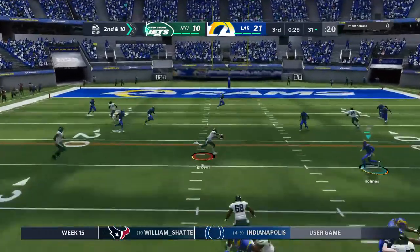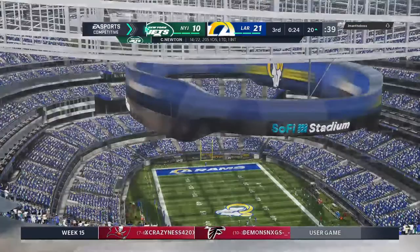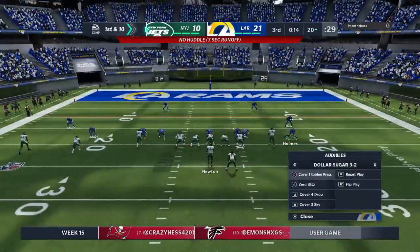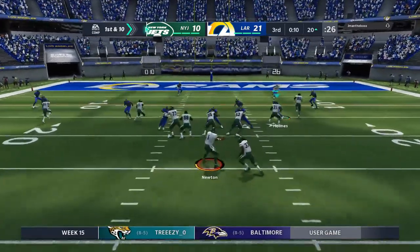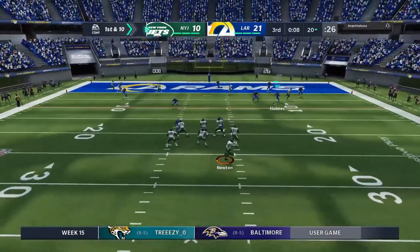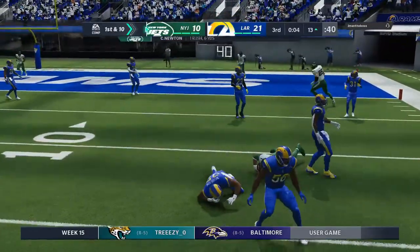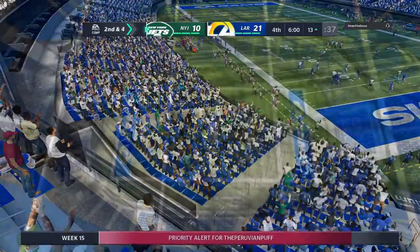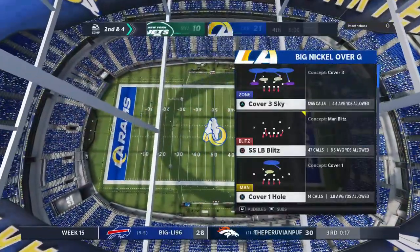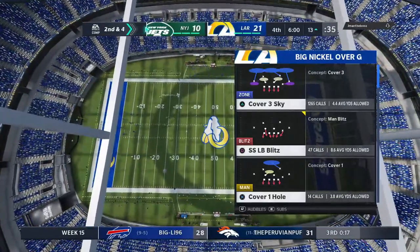Second and 10, Newton again. Quick slant to Brown. And this is going to be another first down as the tackle's going to be made at the Rams' 20-yard line. The Jet passing game in rhythm. They've got another first. They'll roll him out right. He'll try and run it. The improv on the scramble there gets him 6, and it'll be second down. We're off to the fourth quarter here in Week 15. Happy holidays to all. We'll return with more after this.